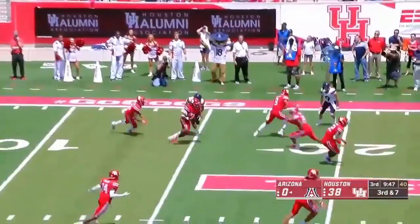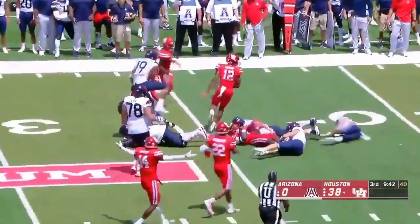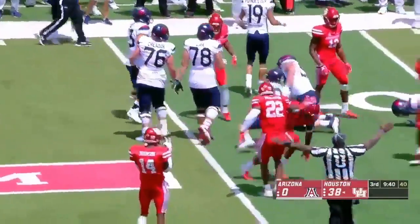3rd and 7. Intercepted. It's picked off. It's Garrett Davis. His second.